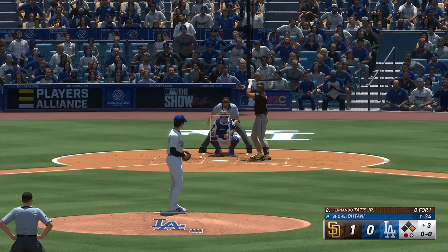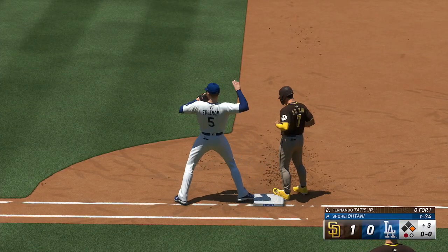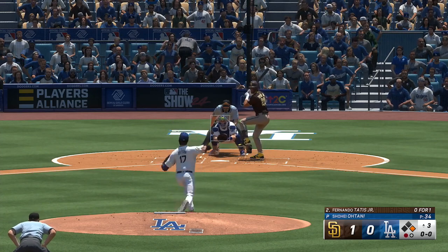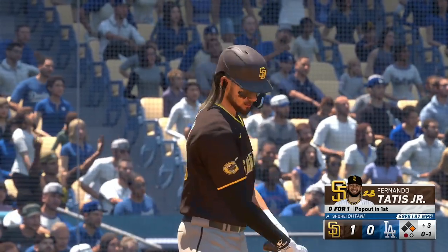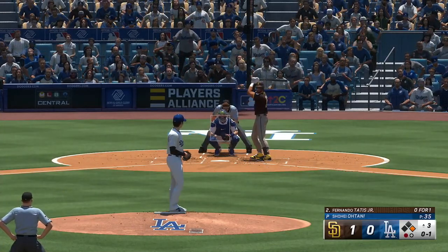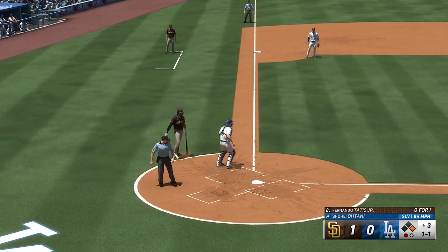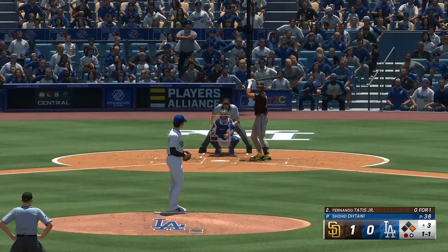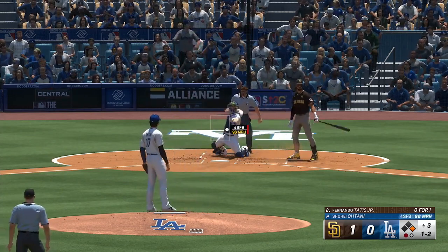So man aboard, one down, and it's Tatis at the plate. He popped out his first time. Ohtani checks over to first, and he's back. Top of the zone, and it's called a strike. 1-1. In the dirt. And it's a ball and a strike as the runner holds. Tatis waits. That's a strike. And it's 1-2.